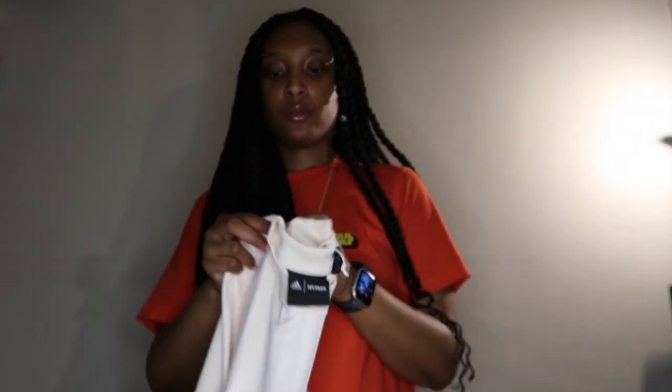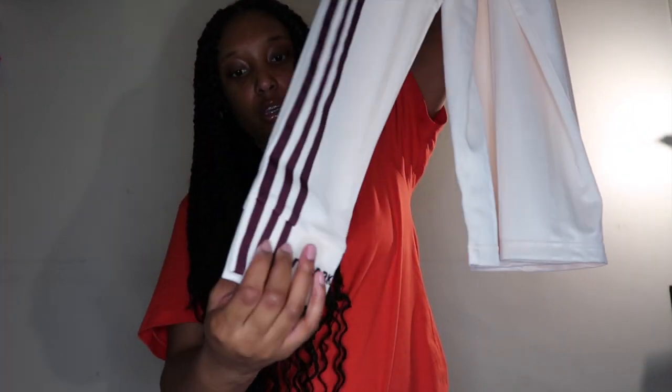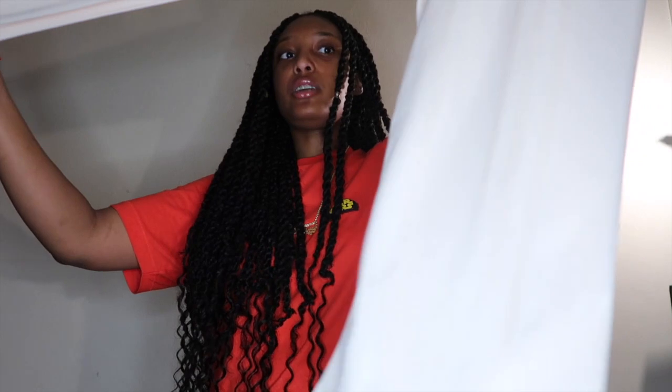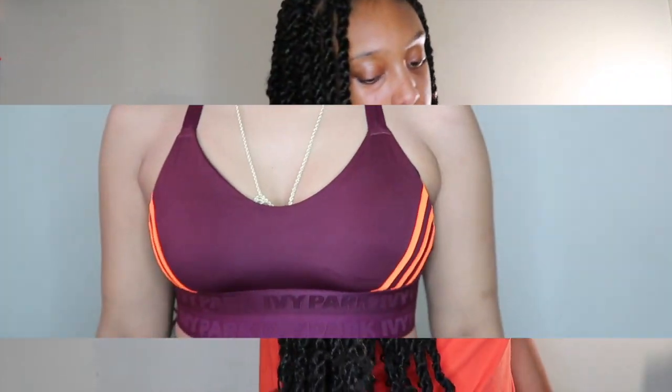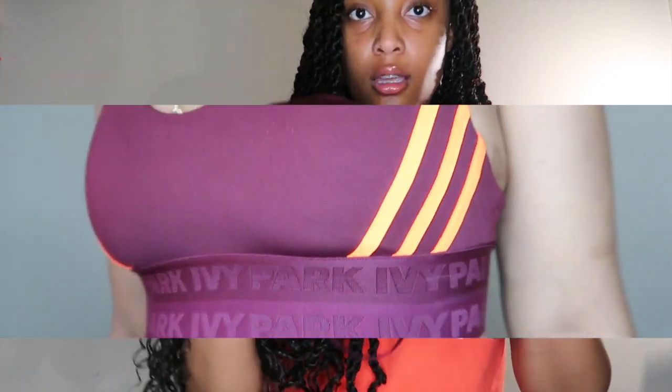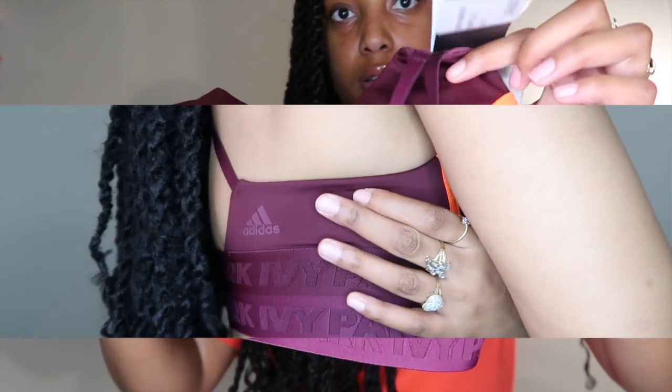Super cute. This one I actually could have got an extra small in, but the part right here where the sleeve fits, it gets a little tight, which is weird. I don't know if that makes sense, but yeah, it gets a little tighter towards the end. And I just ended up getting a small just because. And this sports bra was super cute. Like, it says Ivy Park at the bottom, three stripes.